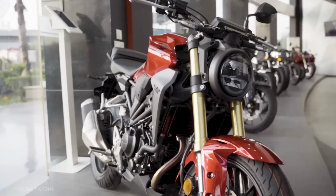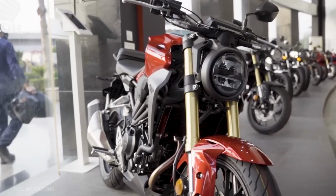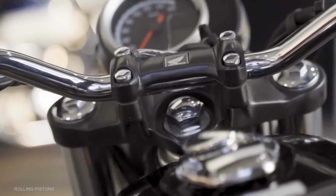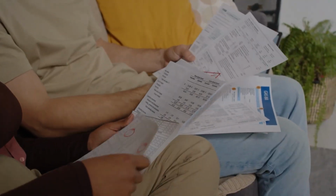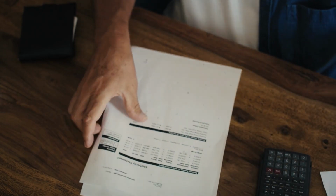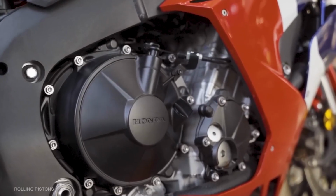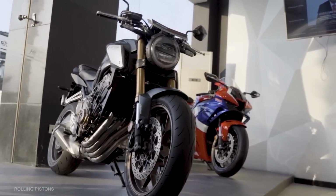But here's what dealerships won't tell you. Just because you can afford the bike doesn't mean you can afford to insure it. And unlike a car, where basic liability might get you by, many lenders require full coverage, especially if you're financing. That includes comprehensive and collision, which raises the cost even further. Some buyers get a nasty surprise when they go to insure their new ride and find out they can't get coverage at all, either because of their driving history or because the model is considered too risky.